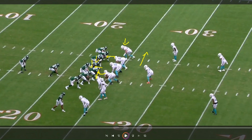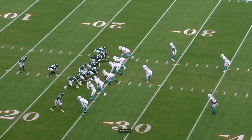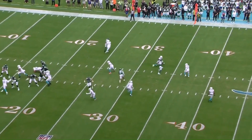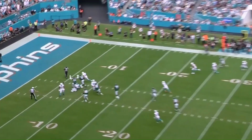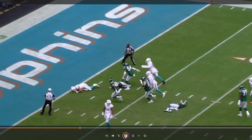So this is about recognition and coming off of the ball. We're going to run this, and we're going to run it in slow motion so you could see how this transpires. Fumble. Pick it up, Zach. Score. Well, to the 1 yard line.